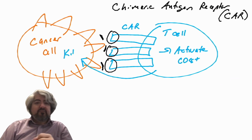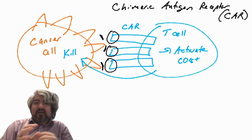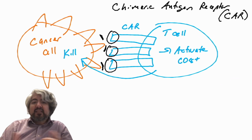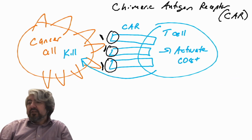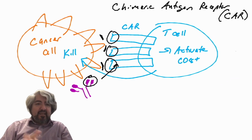And in this case, if we're talking about a CD8 T cell, when a CD8 T cell activates, it will recognize cells and kill those cells. Exactly what we want in cancer immunotherapy. So we're going to use the power of antibodies to genetically engineer a protein that's going to recognize cancer cells.